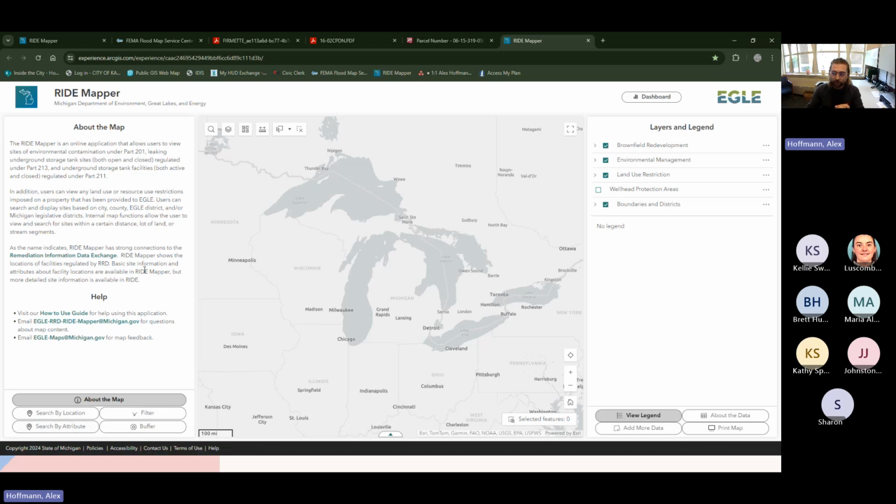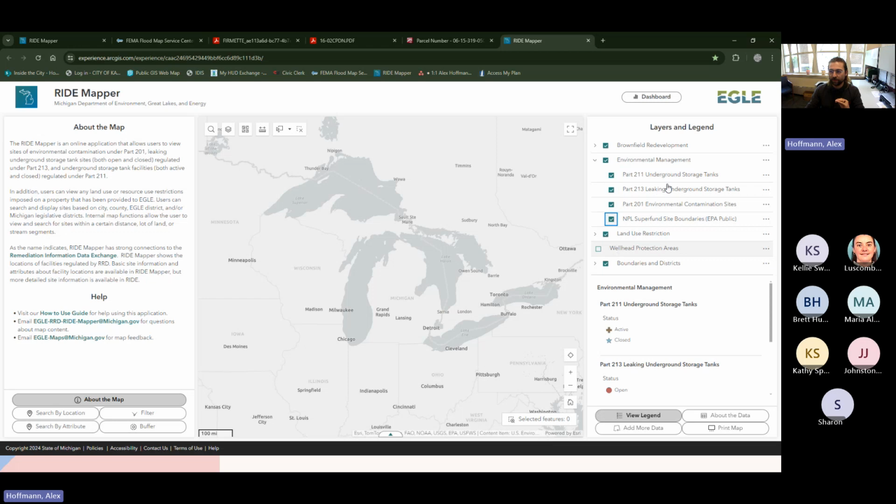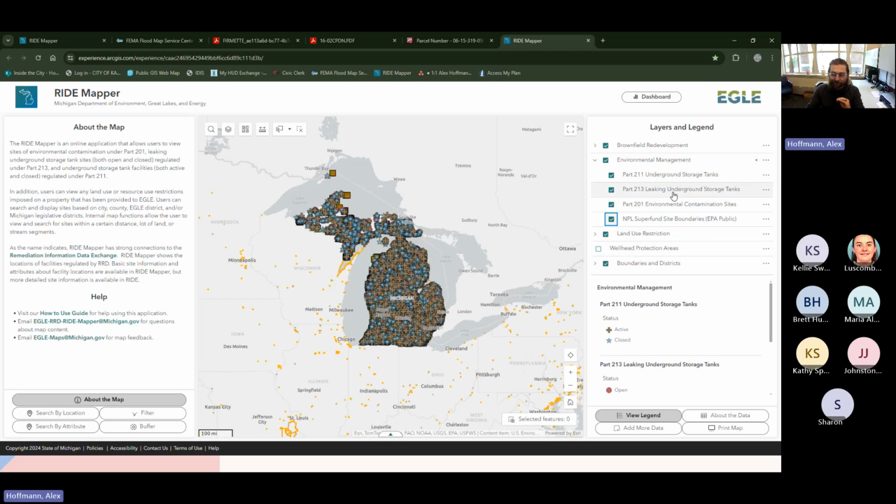What you'll want to do right when you start is go into environmental management, and you'll want to click all of these boxes under environmental management. Underground storage tanks, leaking underground storage tanks, contamination sites, Superfund site boundaries, okay? And if you'll notice, those are pretty much what the questions were asking for in our previous slide. So once you select these boxes, you can see that the map really blows up with a lot of information, right? So you'll want to narrow it down to where your building is exactly. You will use this magnifying glass up here to search for the address, not the location down here, but up here.